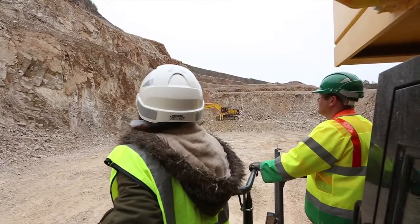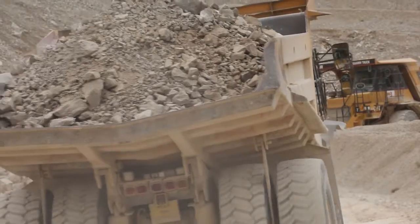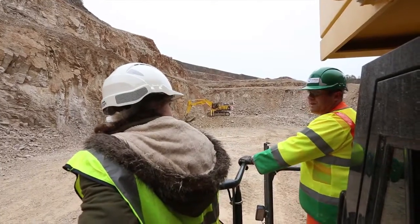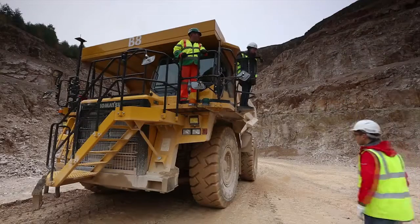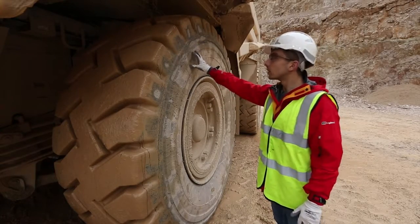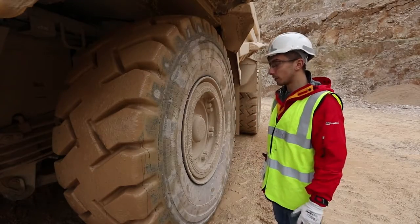The view from up here is great. One of these will carry 60 tonnes of rock and cost around £300,000 each. How fast can it go? The top speed is 40 miles an hour, but on our site it's 20 miles per hour. Everyone looks tiny down there. This is one massive tyre. That tyre is around about £6,000. That's one expensive puncture.